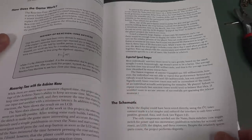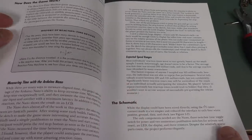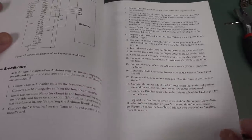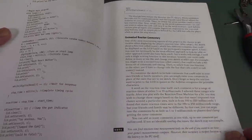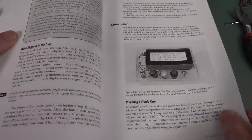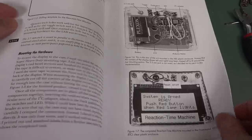There you go. I'll just go through one of them. History, how does the game go, the schematic. Well, the schematic's pretty simple. There's nothing doing there, really. But step-by-step, red board, and then the sketch and stuff like that. A few comments in the code, stuff like that. And then physical construction. How do you want to construct it? So there's lots of construction things, stuff like that.